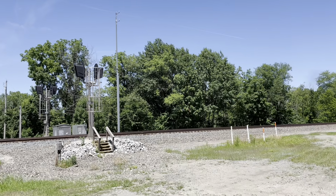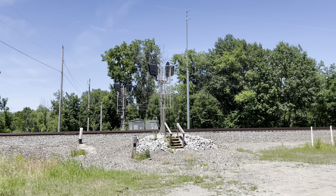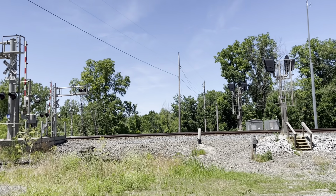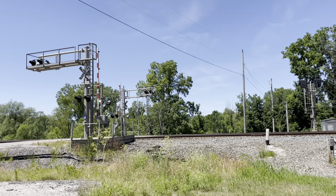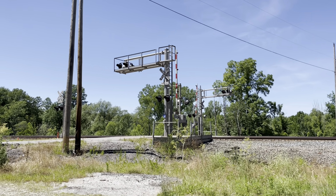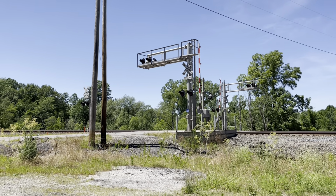And this is signal 471 right here, 471 miles from Buffalo. Beautiful, peaceful area here. And this is the busiest section of Norfolk Southern track found anywhere on their widespread system. A lot of foreign power can be seen on trains here, especially leading since there are no cab signals.